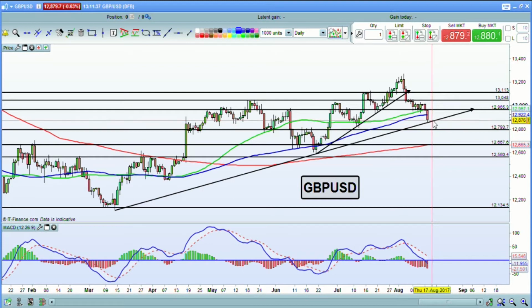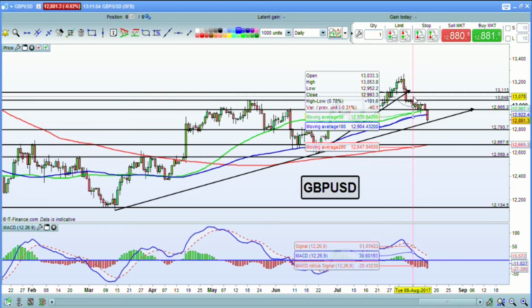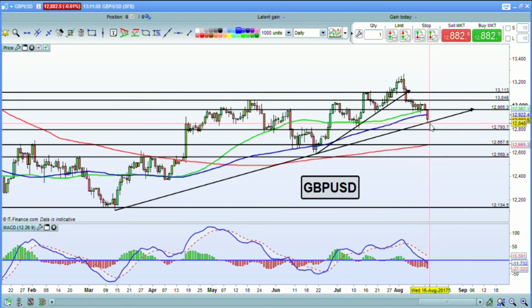Now, what do you do if you do go short on sterling dollar? You want to put a stop on above where the previous level of support and resistance was, and that's the 130.48 level. So 130.50 would be a good place to put your stop, just above here if you go short on this.